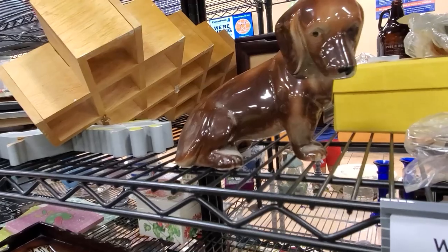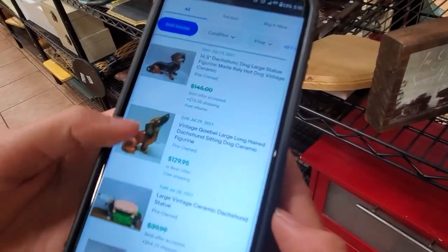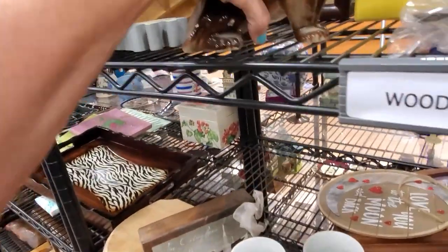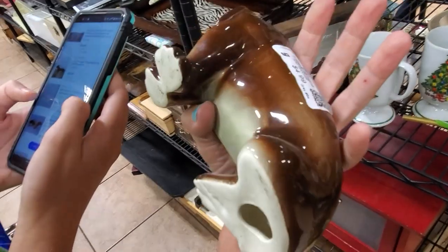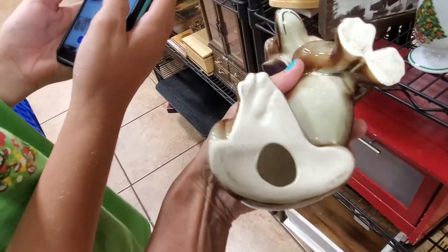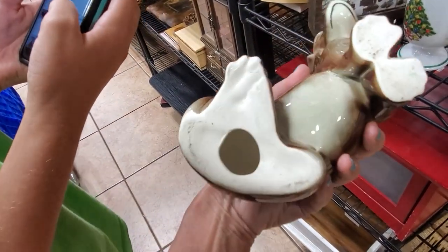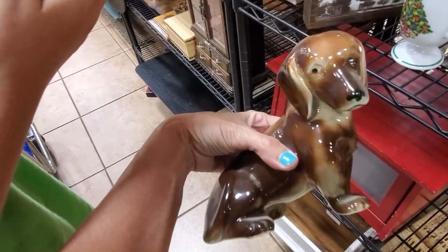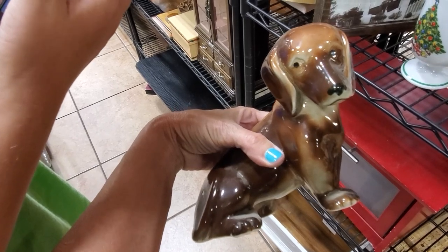So she is looking up this little doggy right now. And she's finding similar ones with some pretty good prices on them. But I don't think this guy is a Goble. That's the thing. Those are like Gobles. This guy's not marked. But he is old, and he's pretty good quality. So I think you're pretty safe spending $5 on him.